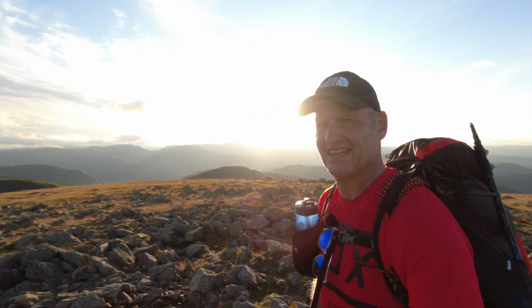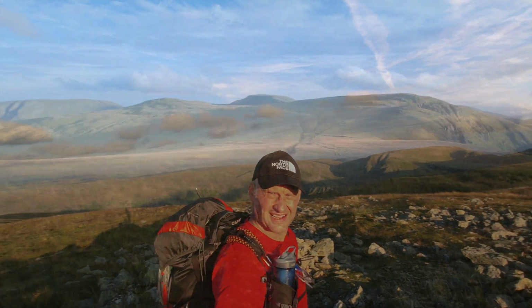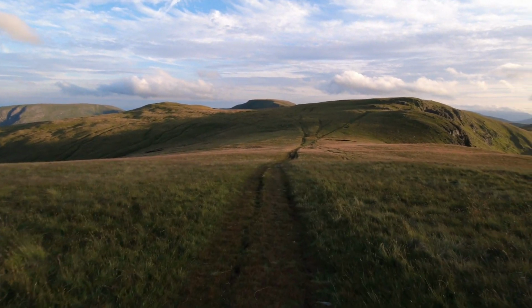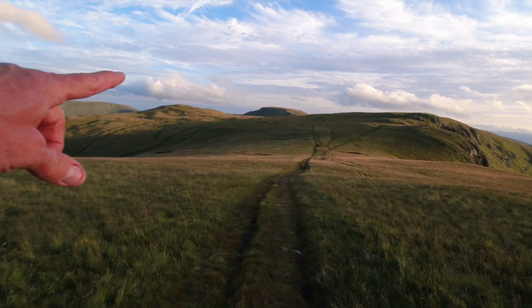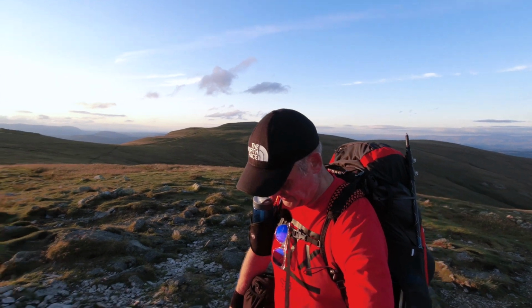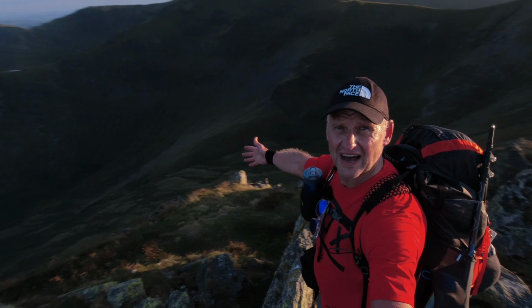360. Hight Street in the middle, Rampsgill Head on the right, and Kidsty Pike is just over there. There you go. That's the summit of Kidsty Pike, 780 metres above sea level. And this is home for the night.